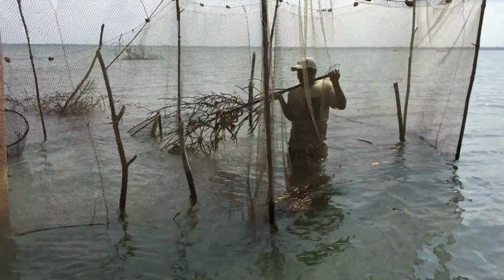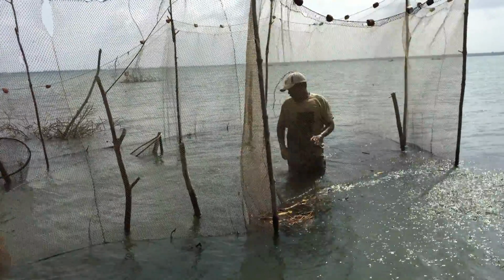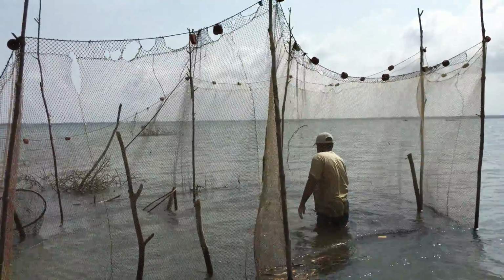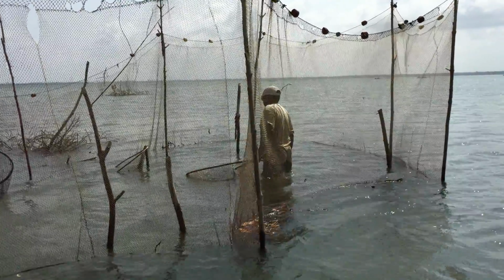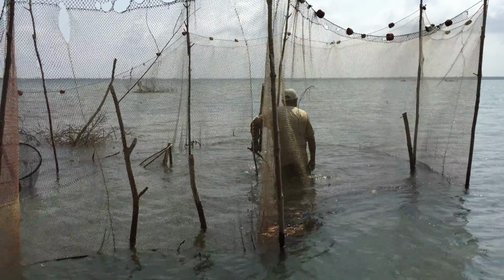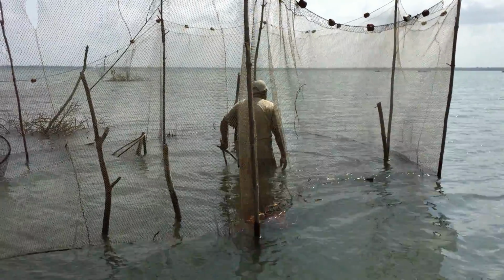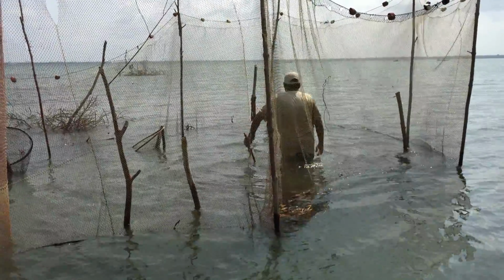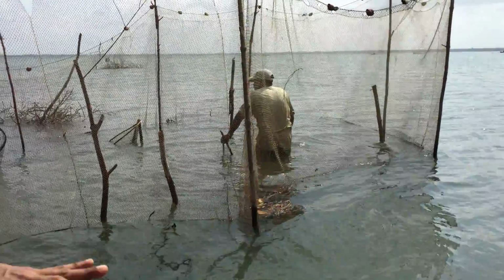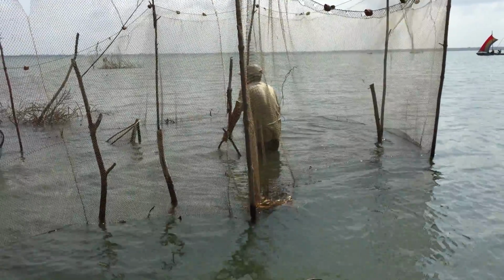Okay, but here's what I was getting at: all the work involved. This gentleman, first of all, circles the brush park with a net. Then he goes into it and throws all the brush over the net. Then when he's done, he catches the fish. After that, he takes the net down, and then he puts all the brush back again. He has 18 of those. So this is this gentleman's living.